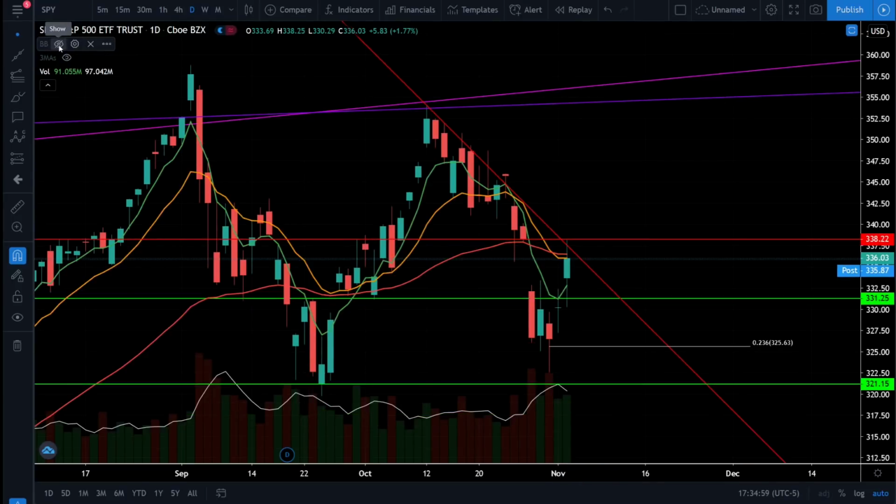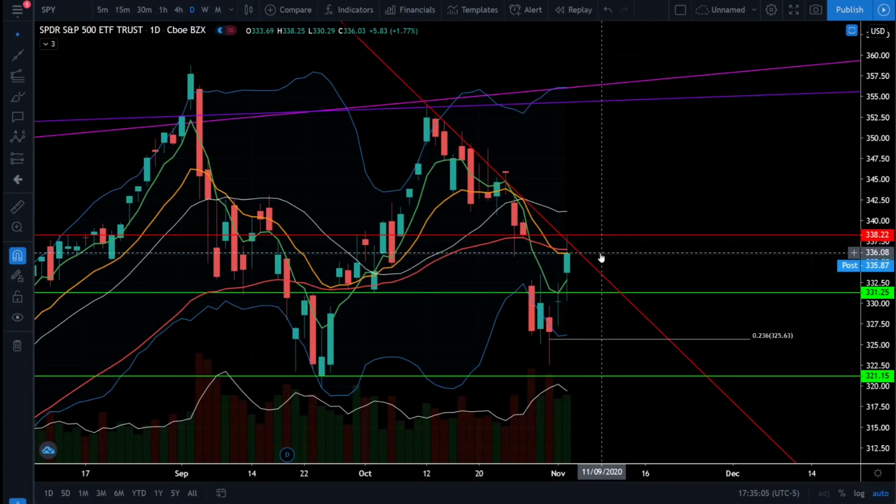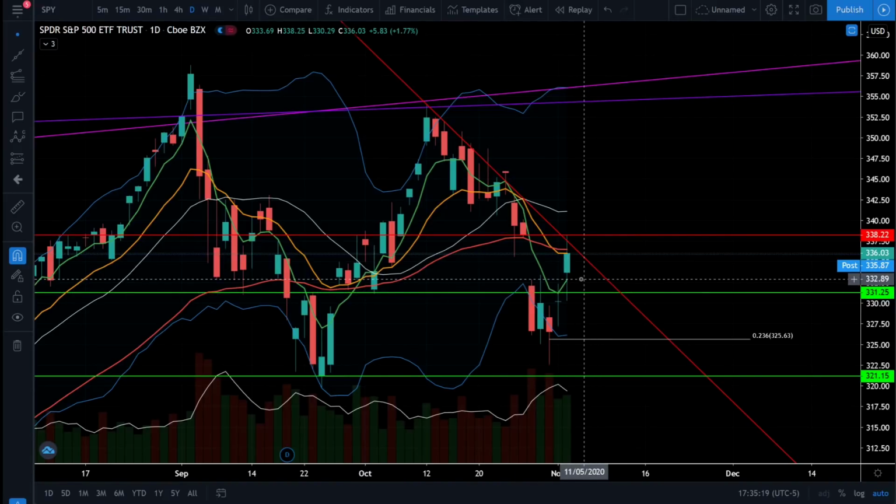So if I turn on the moving averages and the Bollinger Bands, you can see that we're still in a bear trend because the 5 EMA is below the 13 EMA and the price action did get held up just under the 13 EMA today. So we're starting to get signs of bullish price action because we did get a close above 331, which was our previous gap that we needed to get a close above. And we did also close above the 5 EMA.